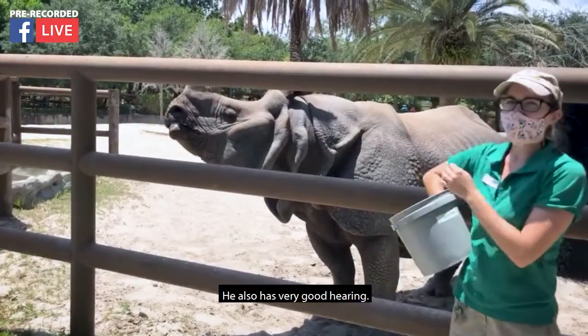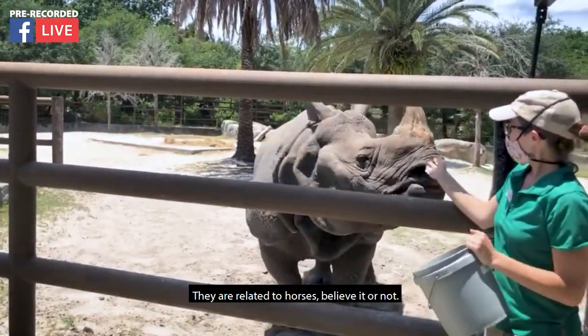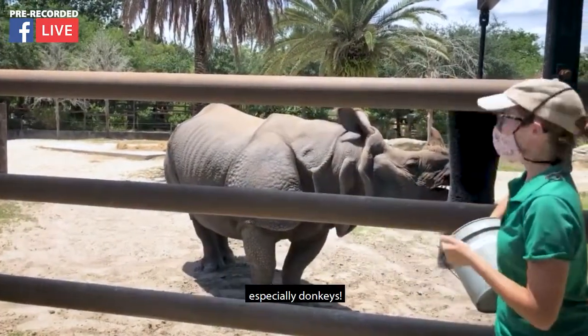He also has very good hearing. That's why his ears are so big. They're all related to horses, believe it or not. You've seen horses with their big ears, especially donkeys.